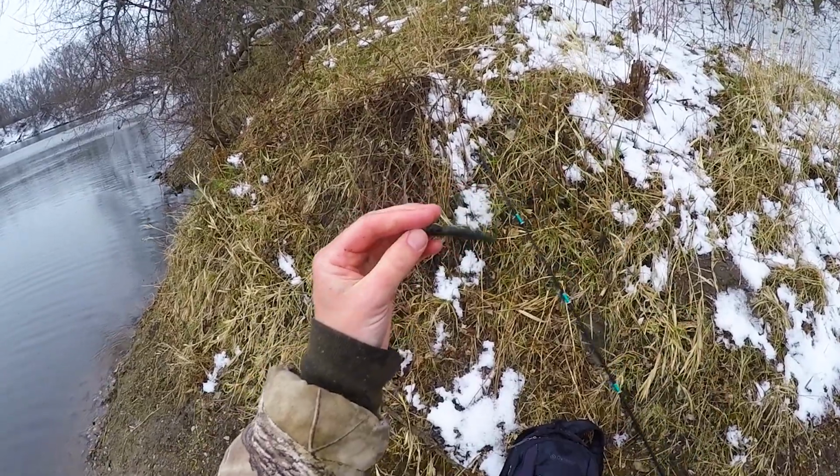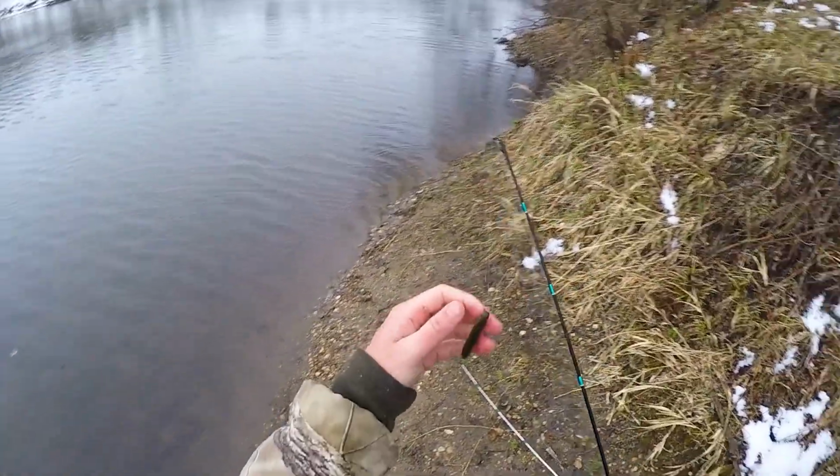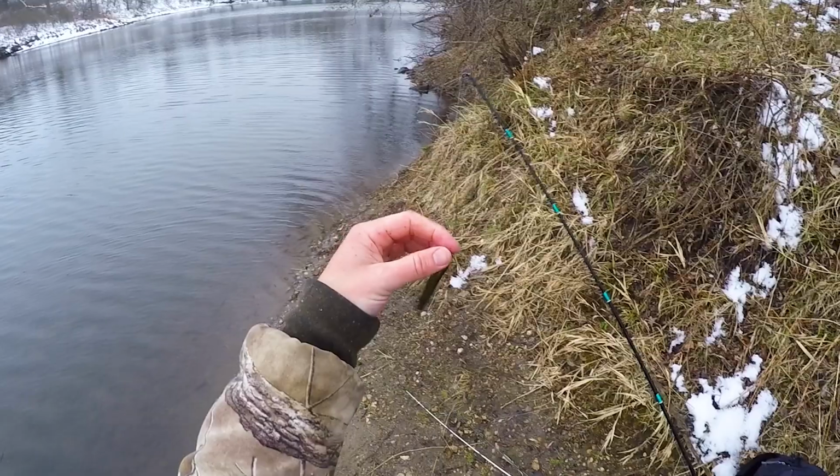I have on a Ned rig. I got rid of that white jig head that I fished last week because I noticed that this side of the quarry has pretty clear water. So I switched to an all natural Ned rig there, guys.